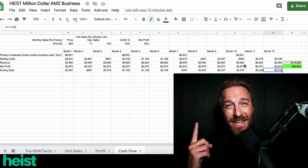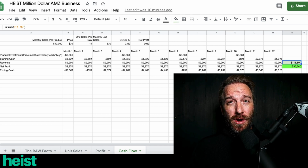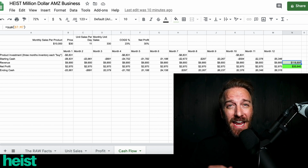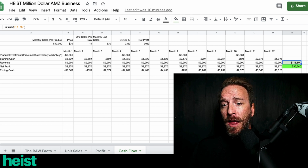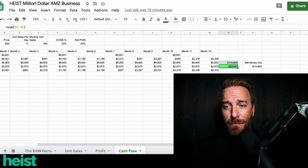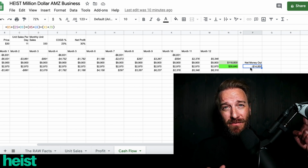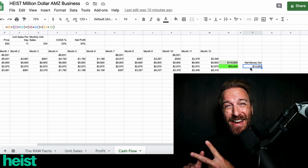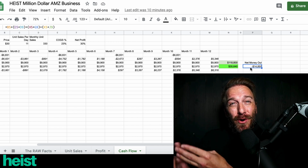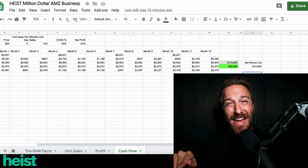So that's one example, one product, right? In this case, the single product here did $118,000 roughly in revenue. Again, if I had 8.3 of those, I'd be hitting my $1 million run rate mark, right? I spit off, in this case, $35,000 in profit, but my net money out to buy the first round of inventory, the second round that I didn't quite have enough cash on, and the third, which I didn't quite have enough cash on, cost money of $14,850.